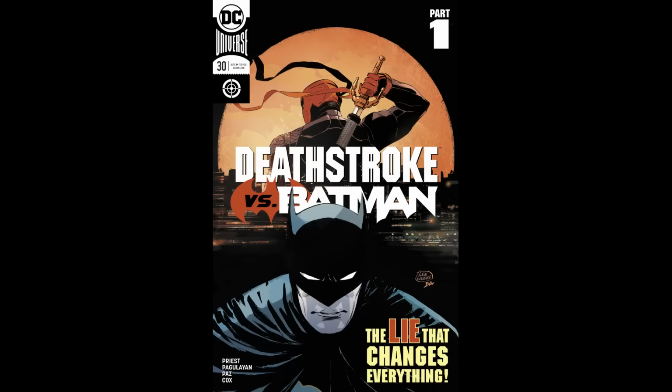The next book I'd pick up event-wise definitely would be Deathstroke #30. This is the first part of the Deathstroke versus Batman story arc. Also, we get a little bit of a Maury Povich moment. I don't want to ruin it for you, but if you've seen the Maury Povich show and the type of things he does with paternity tests, that can give you a little clue.